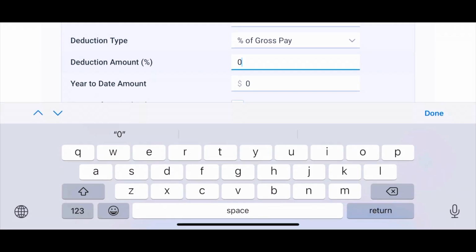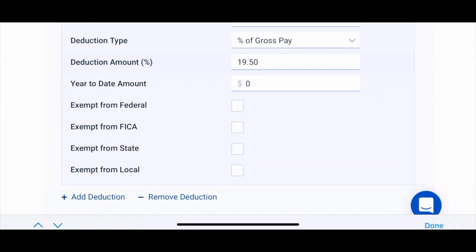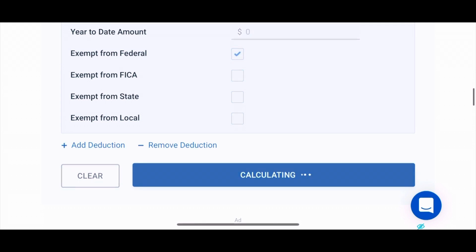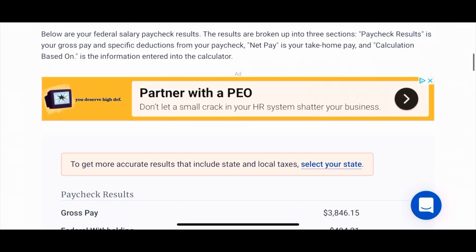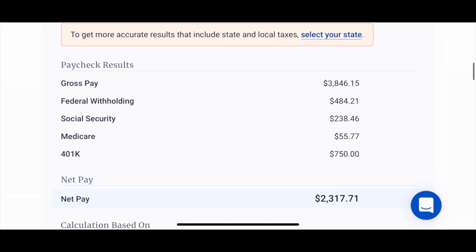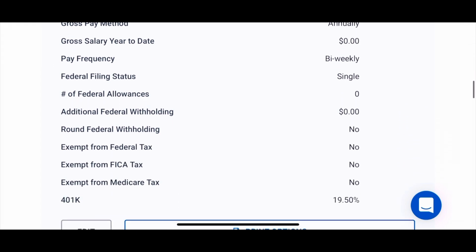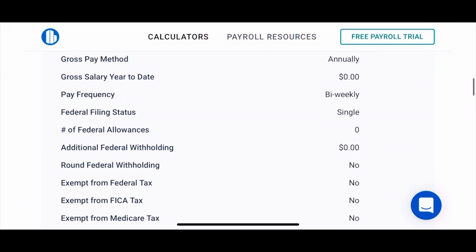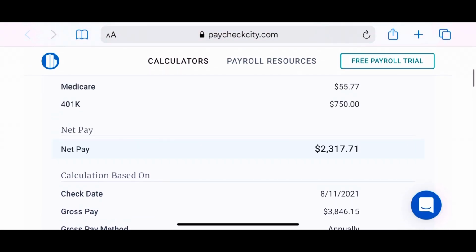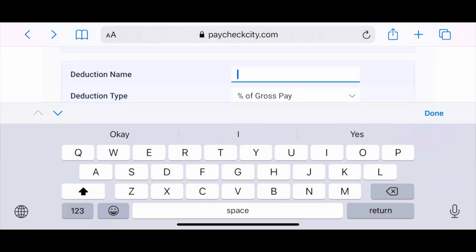So for this example, we will max out our 401k at $19,500. It's asking for our gross pay percent, and that will be 19.5% to equal the $19,500 we will be contributing to our 401k. Then every paycheck, they will remove $750, and this will equal, at the end of the year, $19,500 in your 401k.